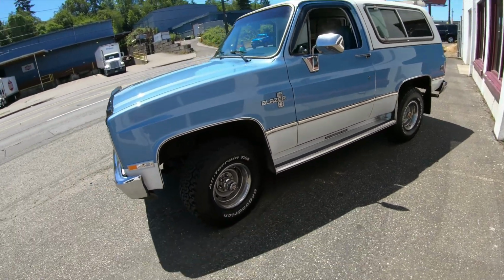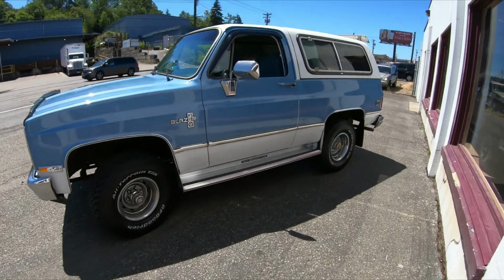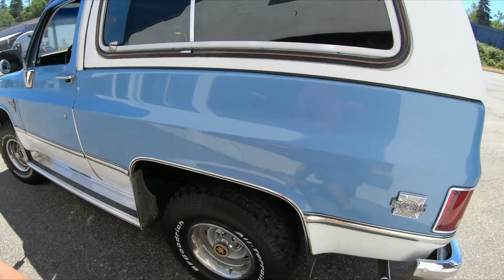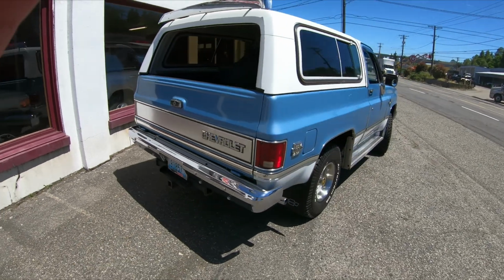It does sit a little high, but I do not know if it has a lift on it or if it's just a little bit oversized tire from stock. Don't know. I'm not an expert about those things on these Blazers. But yeah, there's the walk around.